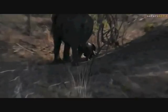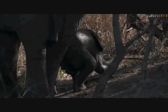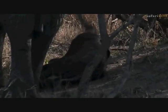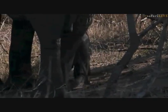I think it might just lie down for us. Look, it's just putting its head down to the ground. Little legs are buckling a bit. Oh, there we go. Oh no, it's just been too long a day. It's too hot.